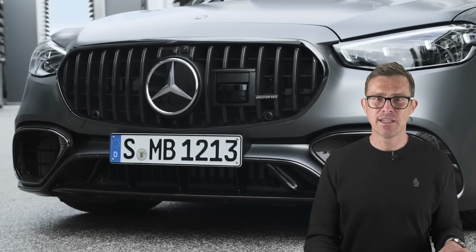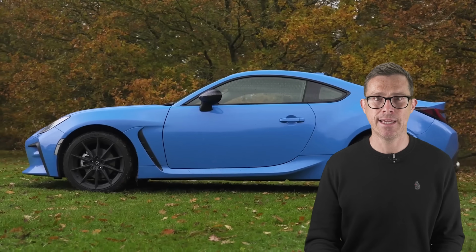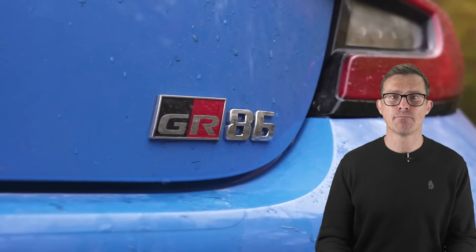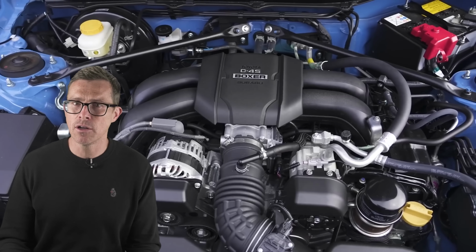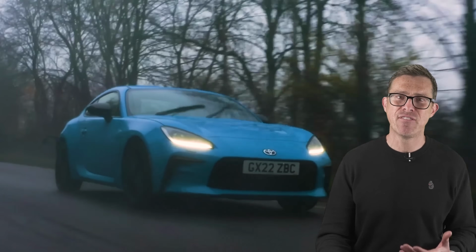But it's about to get even worse. The safety regulations are about to get even stricter. This doesn't just mean ugly sensors. Some cars are about to disappear completely. The Toyota GR86. Gone by the end of this year. Why? Well, because Toyota can't afford to re-engineer the car to pass new updated regulations about advanced safety technology. So these rules aren't just making cars uglier, they're actually killing off some of the best looking cars too.